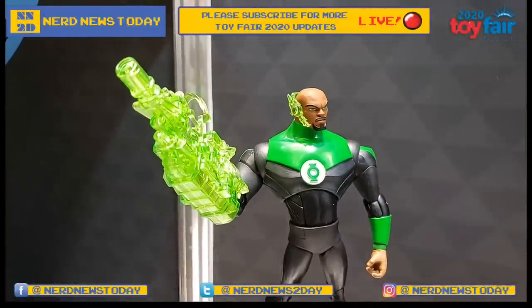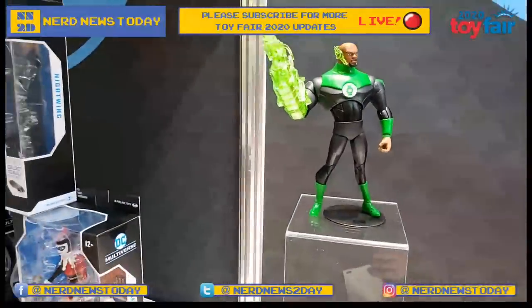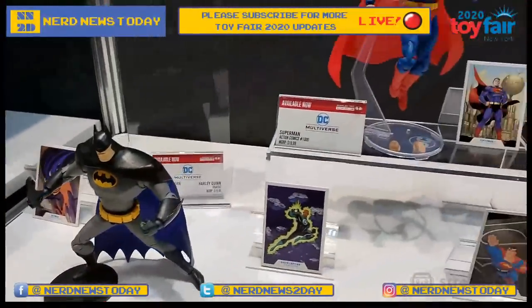If you haven't gotten a chance to get them, you're going to have to wait because we're doing another restock soon. So we are starting with the animated line here with Green Lantern. He looks super amazing. He is also followed by, if you scroll below, animated Batman. And then we also have animated Superman right next to him.